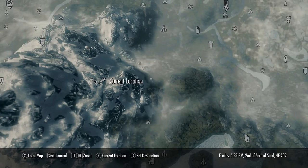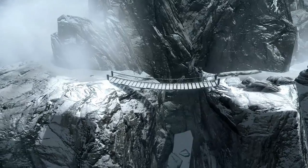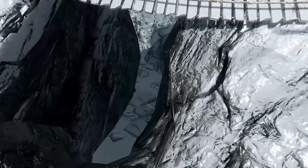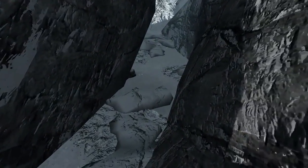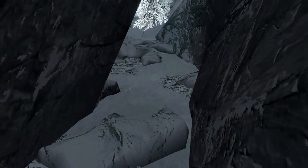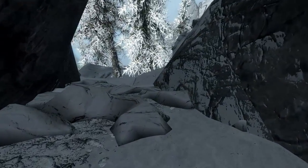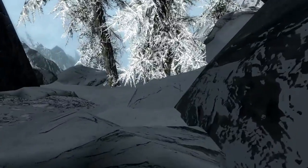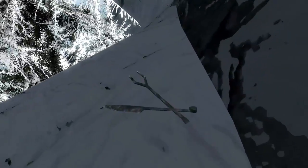And for the next curiosity, we have Curious Cutlery, which can be found to the southeast of High Hrothgar. Here we will find a bridge that bridges across a canyon or a gorge. This is on the way to the Throat of the World. However, if we ourselves dive down into this gorge or canyon, if we head down and down, right near the bottom where these trees are, we will find a rock, and on top of this rock is a knife and a fork. It's a bit strange. It's a strange place to eat with a knife and a fork. Is there something more to this knife and fork?